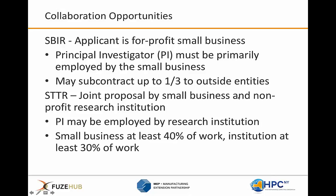So one of the keys is, how can you collaborate as a for-profit small business with not-for-profit research institutions such as the HPC, which we'll be hearing some good examples of today. So in the SBIR, the applicant is the for-profit small business. One of the important distinctions is that someone must be designated as a principal investigator, who is the person in charge. They don't necessarily do all the work, but they oversee and have the primary responsibility for overseeing the work that's been funded through the grant or the contract. And that person must primarily be employed by that small business, which does preclude full-time employment elsewhere. So that's an important point to be aware of. And in an SBIR, that for-profit small business may subcontract up to 1/3 to outside entities. So it could be a not-for-profit research institution like a university or one of the HPC centers, or it could be another business.